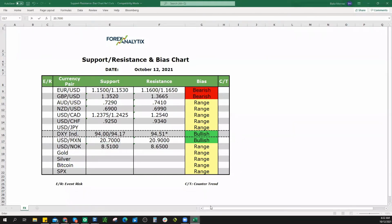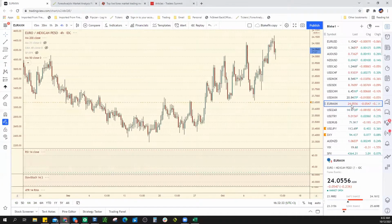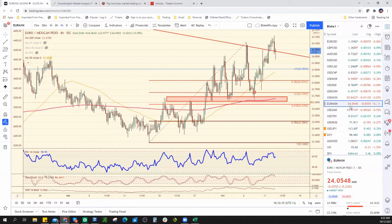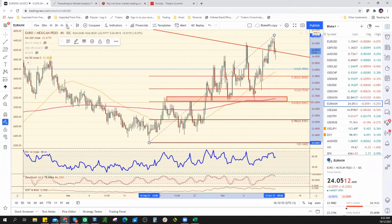Dollar yen. Oh, by the way, I'm going to take you to the Euro Max really quick, just in case you're not looking. You want to see the Mexican peso and how strong it is? Remember, this is probably the ultimate FX volatility indicator right here, the Euro Max.